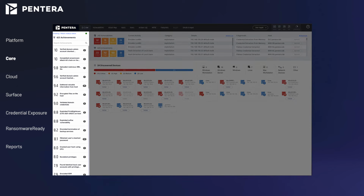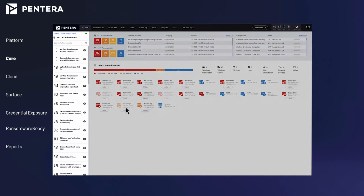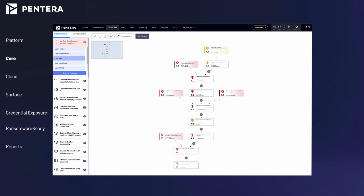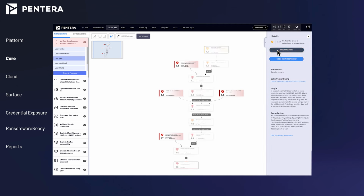Each successful attack action is marked as an achievement. When picking an achievement, Pentera shows the full attack path context. In this example, Pentera unveiled a kill chain from the root cause, a misconfiguration, to the endgame, creating a domain admin account. Fixing the root cause eliminates the entire attack, preventing adversaries from gaining privileged access to the organization's systems.